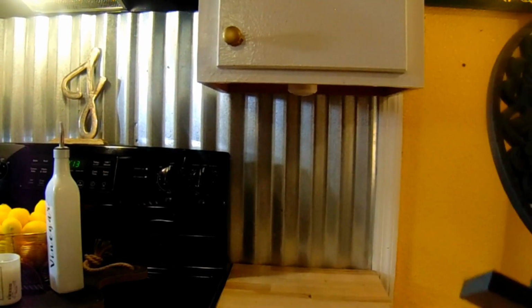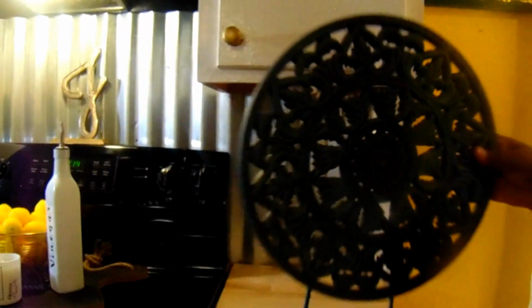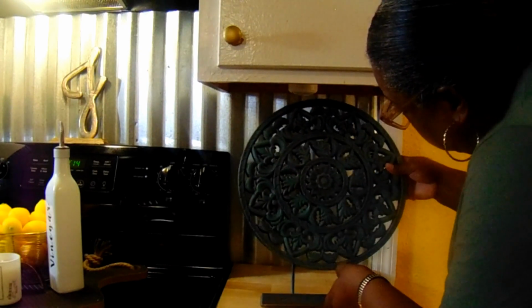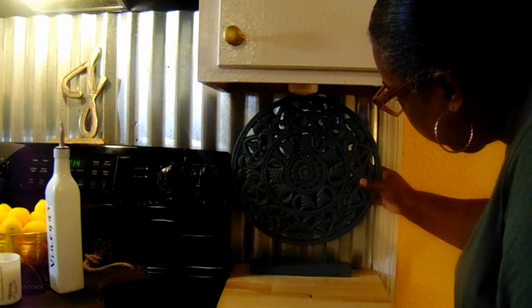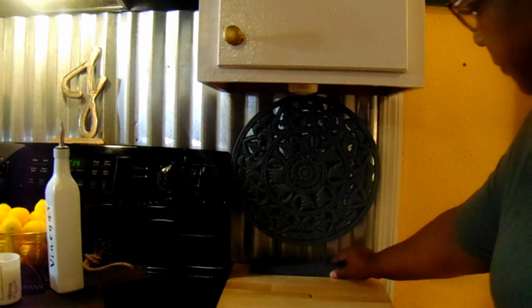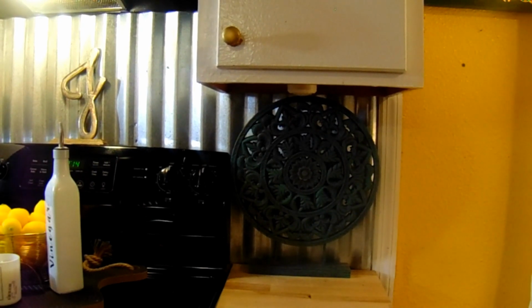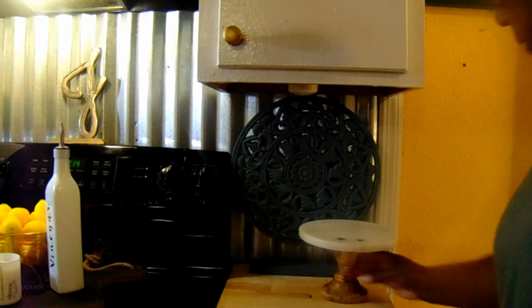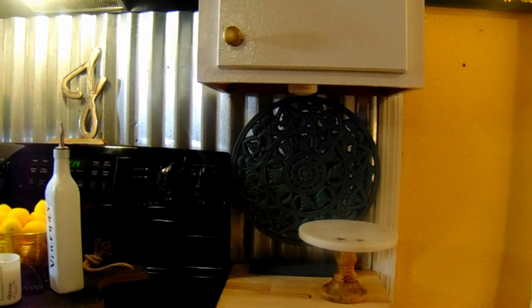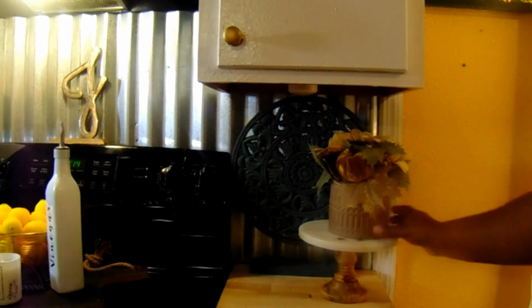Okay, Better Homes and Joy and the Beloveds. I'm actually going to use this to get my lights right. And I need to put some batteries in there so the light can shine. So we're going to put that there. We're going to use that piece. And I'm going to sit this here. I should use greenery, but this has the gold in it. And that's all I'm going to put over here.